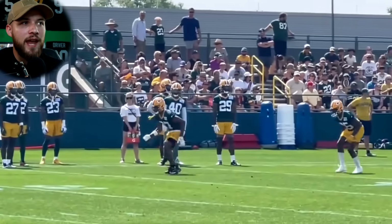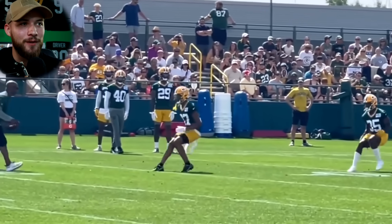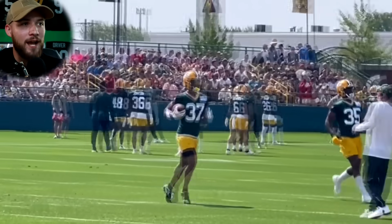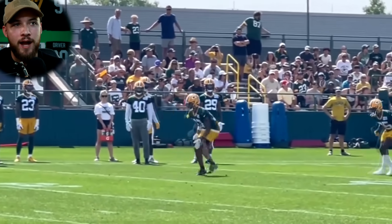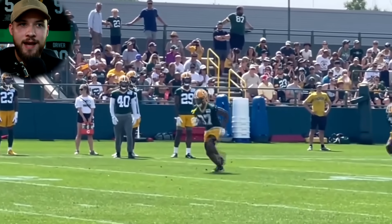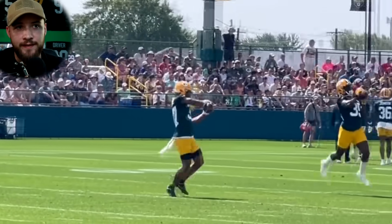Here we have a clip of both Carrington Valentine and Corey Ballantyne. I just love that both of those names are so similar. Valentine switched from number 41 to 37 there, doing some backpedaling cornerback drills. I feel like these guys are corners 4 and 5. That doesn't include Eric Stokes, but once he comes back, they're still cornerbacks 5 and 6, and the Packers are likely to keep 5 or 6 cornerbacks. Right now, these are the two guys I 100% see making the roster.